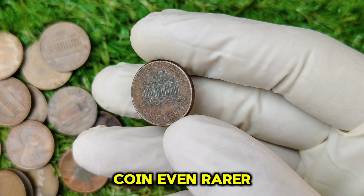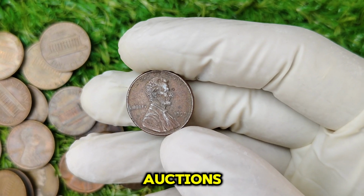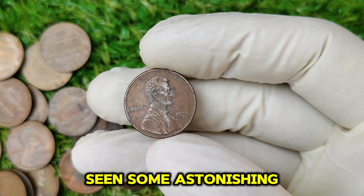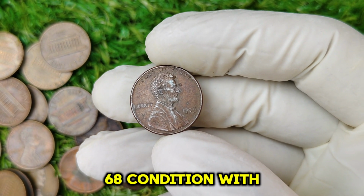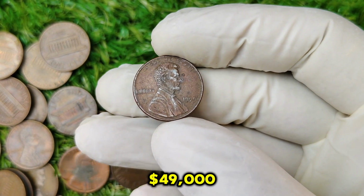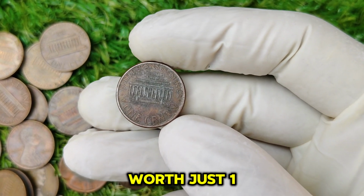This makes the coin even rarer and more desirable for collectors, pushing the value up even more. In auctions, this penny has seen some astonishing prices. A 1995 Lincoln penny in MS-68 condition with no mint mark sold for over $49,000. That's an unbelievable return on a coin that was initially worth just 1 cent.